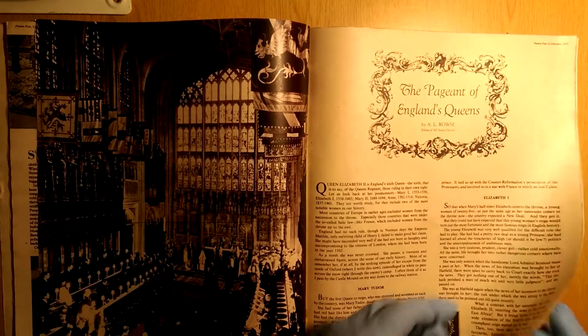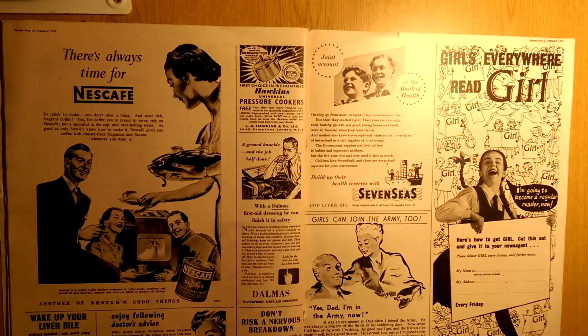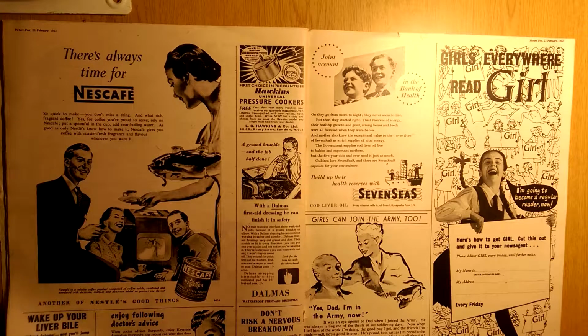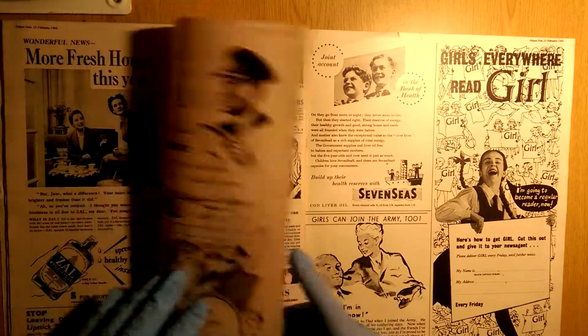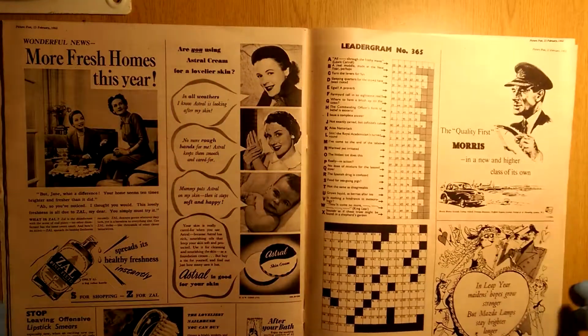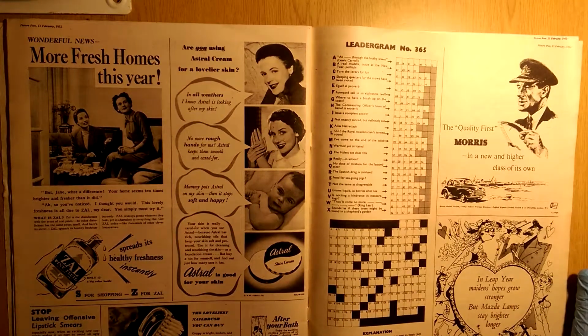Again, I'm not going to go through the whole thing, but let's just skip to the back and have a look at the adverts. Nescafe, yeah. Pressure cookers, you don't see those anymore. There's an advert for a nail brush there. Why would you need to advertise a nail brush?